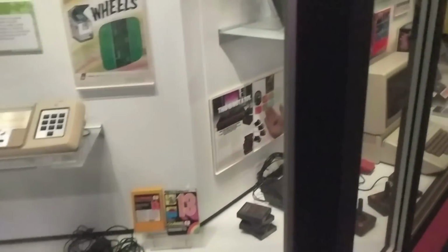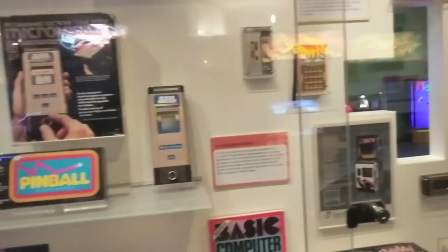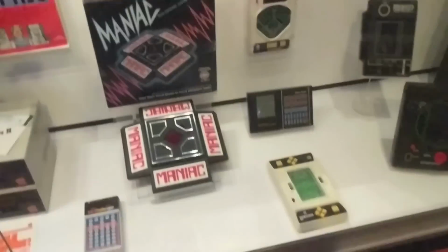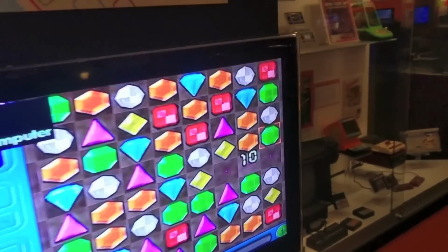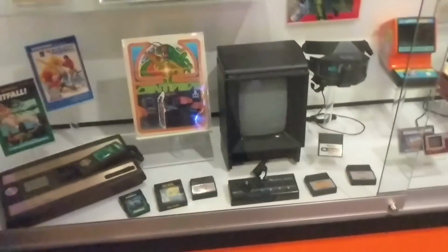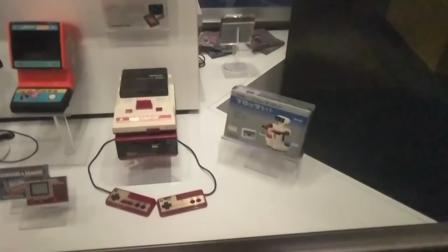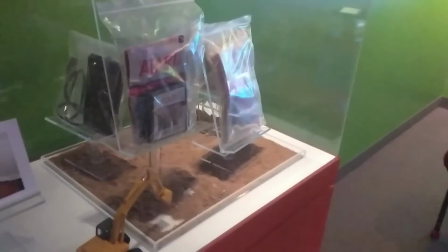So you got Pong, you got the earlier systems, and then moving on to the Atari 2600. The Atari was not the first. There were systems before that. The Atari was the first one I grew up with anyway. Random Candy Crush sighting. Get out of here with that. There's another Vectrex. Like I said, it wouldn't be the last, right? Got the Famicom along with the disk system, the Coleco tabletops. That's always cool too.